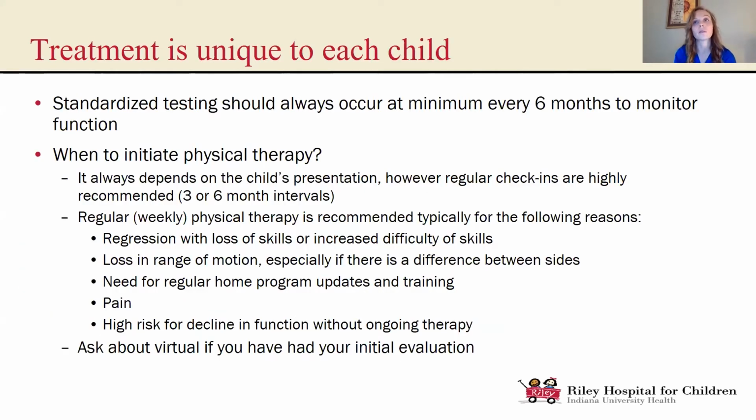So what do we do as far as treatment after we evaluate the child? Besides the standardized testing, which we recommend occur at a minimum every 6 months, so that we can get standardized monitoring of function as they grow and see how they're doing. When to start physical therapy, like a regular burst, really depends on the child's presentation, and I don't have black and white guidelines, except that regular check-ins are very highly recommended at 6 months for sure, and even 3 months. You can do a quarterly check-in just to see throughout the year how they're doing, and if home programming is going well.